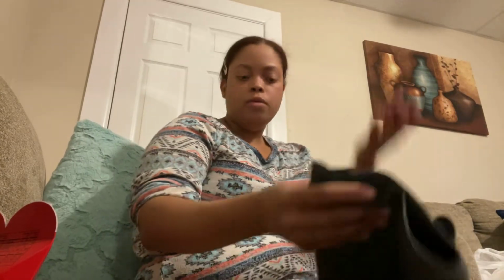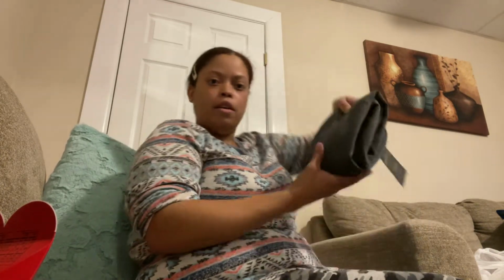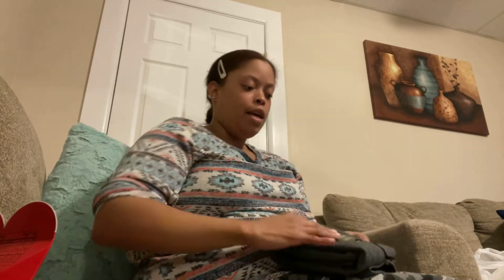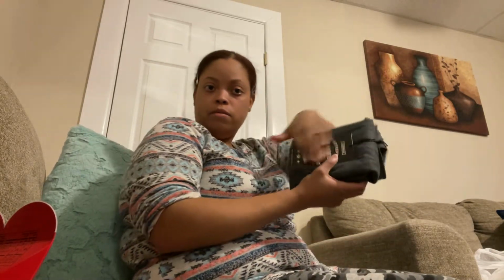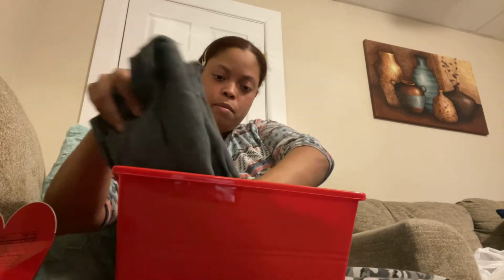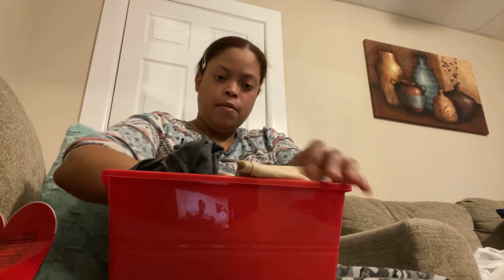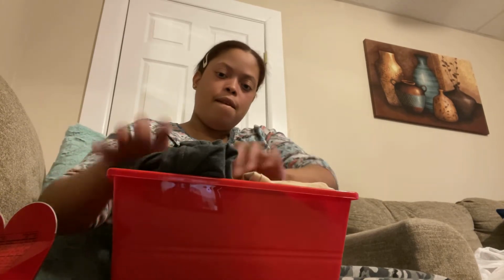So again, fold and keep folding. Keep folding until you get like a little sandwich like that. Take the tag out so you can know. And grab your basket again. And I'm going to put this one behind the cream color one. So like this. Okay. So it will look something like this.